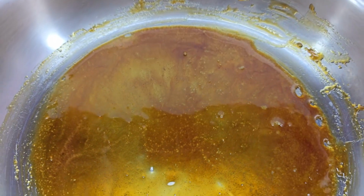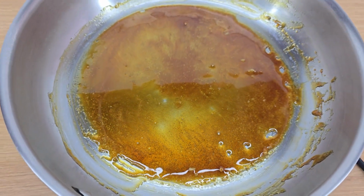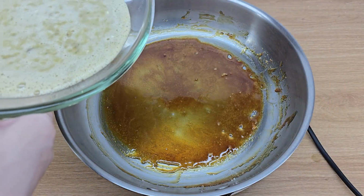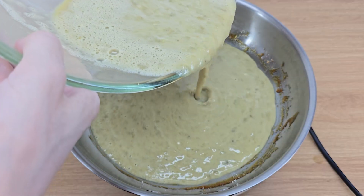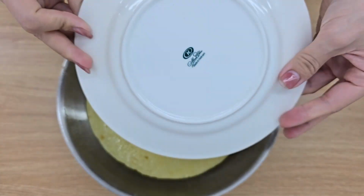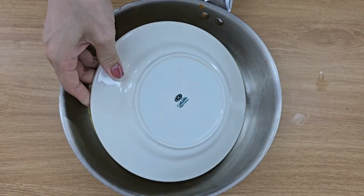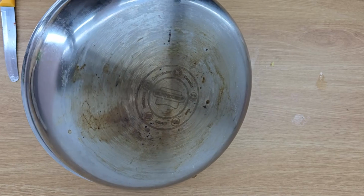Let it cool, then pour in the flour. Cook on low heat for 15 minutes. When the cake is done, turn off the stove. Place a plate upside down on the pan. Flip the pan over so that the cake lies flat on the plate.